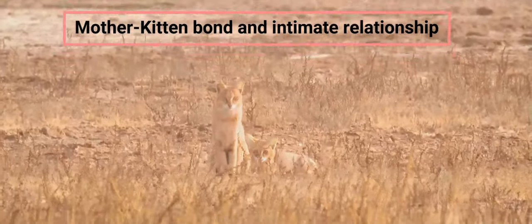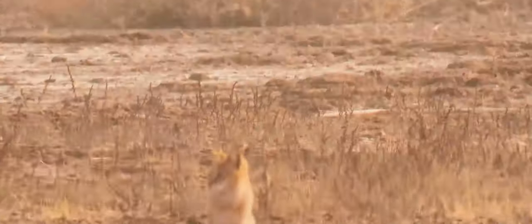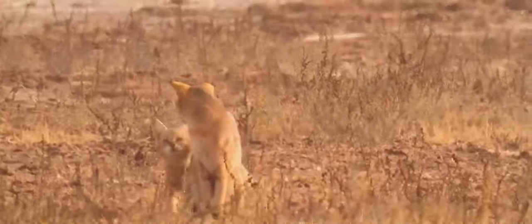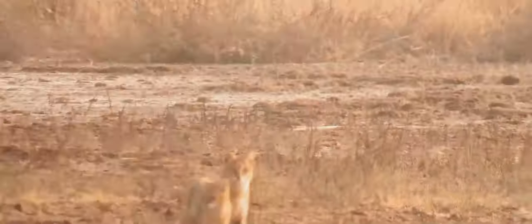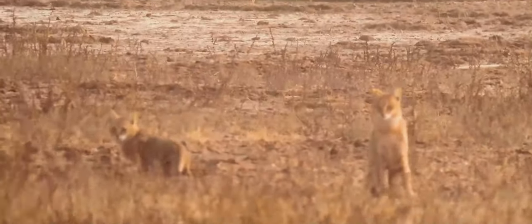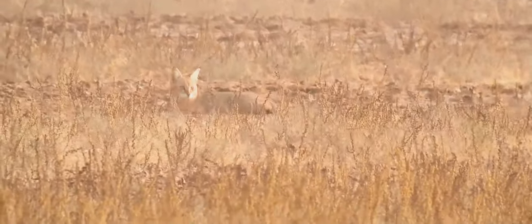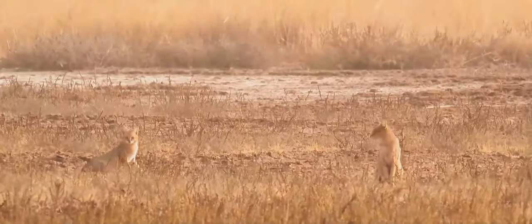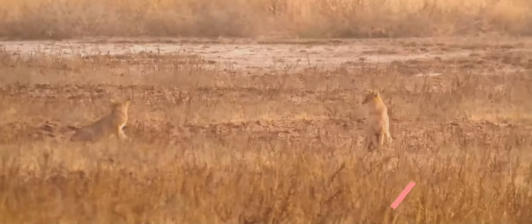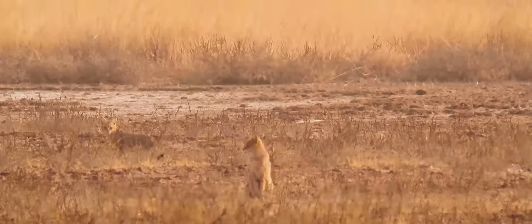Due to the mother-kitten bond, an intimate relationship, kittens learn things faster from their respective mothers than others. The primary things kittens learn from their mothers at a young age are essential before separation. Seven ways the mothers teach them essential abilities are: security and protection, helps them to be cautious around strangers.